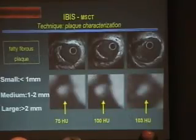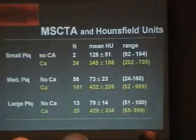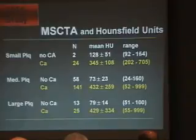Now, here is the attempt to correlate the IVUS with the multi-slice CT scan. We are in the process of quantifying that. It's hard work for the bioengineering group. But so far, we define plaques as small, less than 1 millimeter, medium, 1 to 2, and large, more than 2, and you can define the Hounsfield unit in these plaques which correlates to the IVUS. In this population, we had a certain number of small, medium, and large plaques with or without calcium, and you can see the mean Hounsfield value.